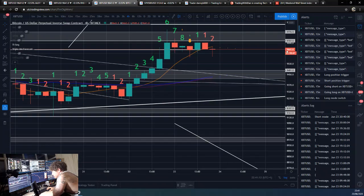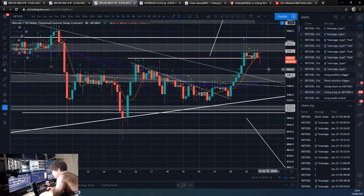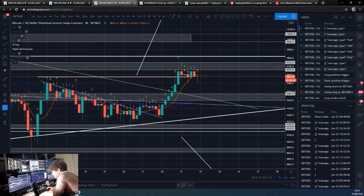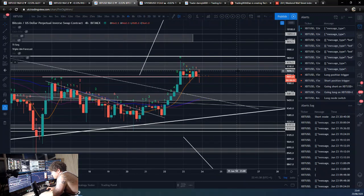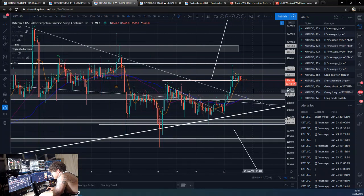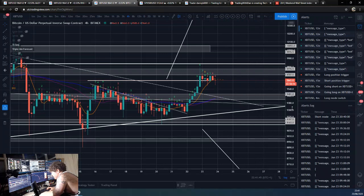So what am I expecting to happen here? Like I said, I am expecting us to come and test a bit lower. This is sort of an ideal scenario. We don't have to do this, we can break straight up. But I'm not too sure whether we could get that, because we would have to get up to this zone here, around 10,000, and then come back and retest around the 9,800 as support. So we've got to test some support on the way up here, or we're not going to form a good base in the price.